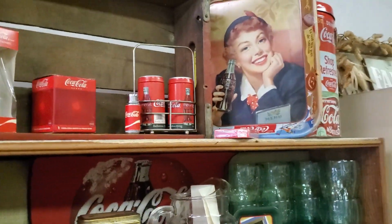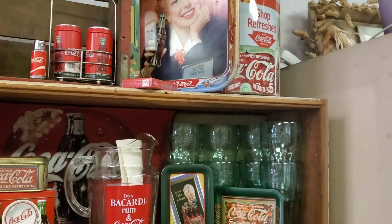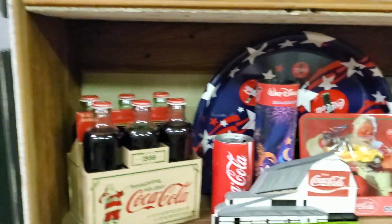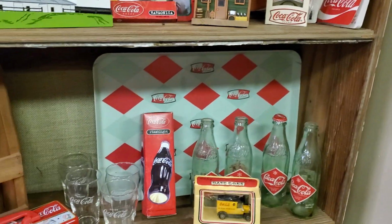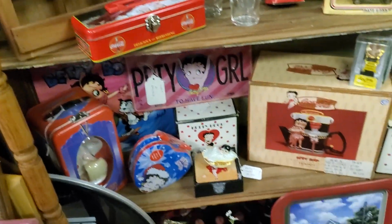And there's some new, that Coke tray is probably old, but the stuff on the second shelf is new. This shelf is definitely new. There's a mix of 60s and new there. There's some Betty Boop and Coca-Cola.